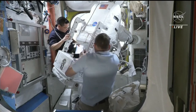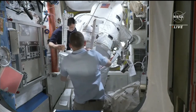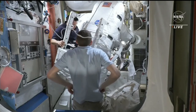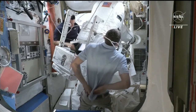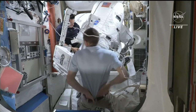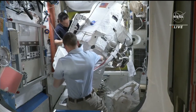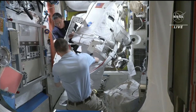Again, you can see that there are no stripes on the spacesuit that Sultan is wearing. This is an EV2 suit. You'll be able to differentiate between him and Steve Bowen once they're outside the hatch by checking out there, where there are no stripes on this suit, and there is a red stripe on Steve Bowen's suit.